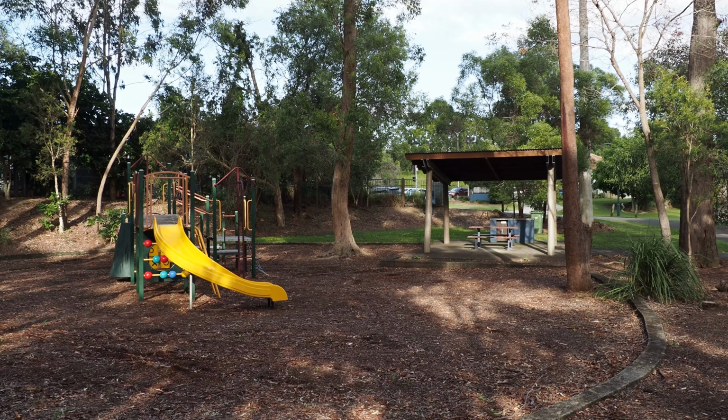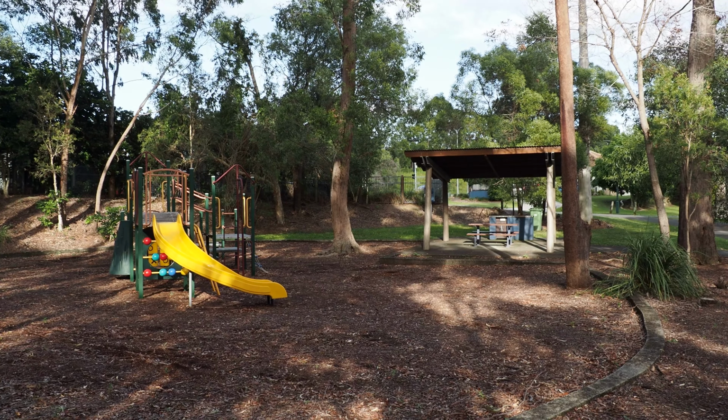In terms of facilities here, there's a little playground, a table and chair, a little bench and a set of electric barbecues. So if you're coming down this way and you just want somewhere to stretch your legs quickly, maybe have a quick bit of a picnic or something like that, it's not a bad little spot for that. Easy to get off the highway, easy to get back onto the highway.